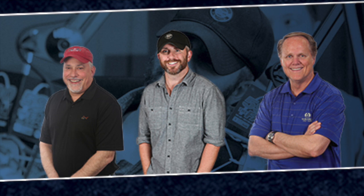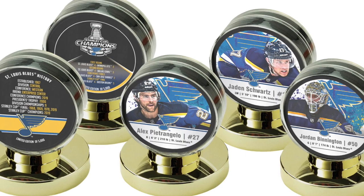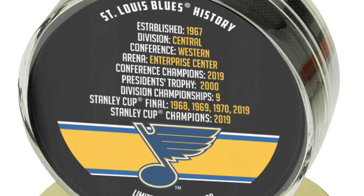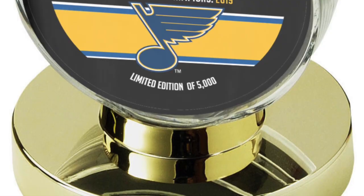Well, what do you got? Well, I'll tell you what, we're running out of these because we started with 5,000 of these puck sets. There are 5 individual pucks that salute the first ever Stanley Cup victory for the St. Louis Blues in 52 years, and it's raising money for the Blues for Kids charity. And as you know, they've done some great things in the community with cancer care and hockey development programs.